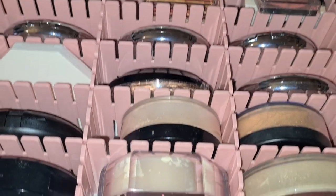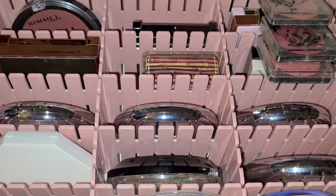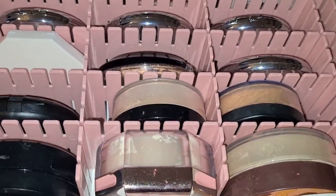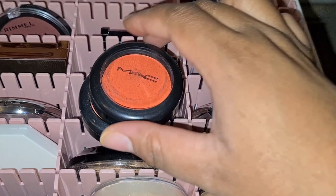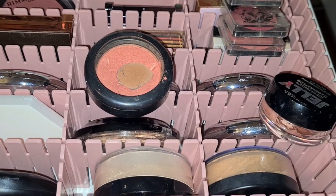I've got my pressed powders at the front, these two are bronzers, and then these six are highlighters, and these are bronzers, and then these are blushes. I know it seems like it's all over the place, but just by looking at it I know what I can reach for, and this looks so much better. I've got these two MAC blushers. This one, I've lost the lid, but I think it's somewhere within my mess.